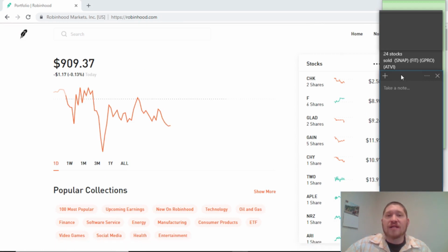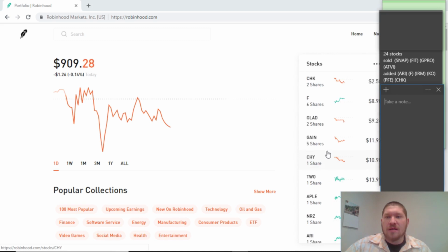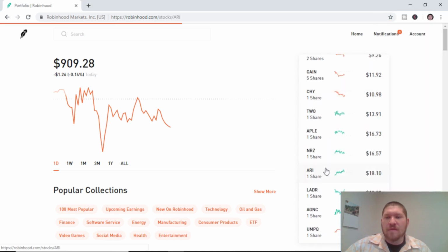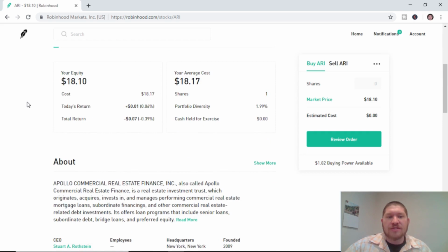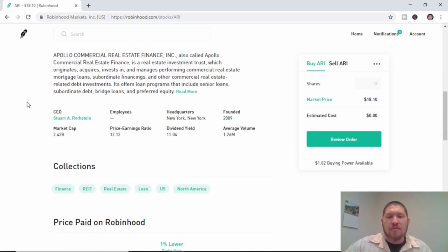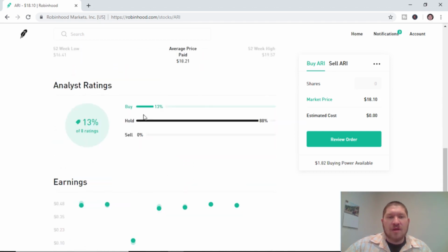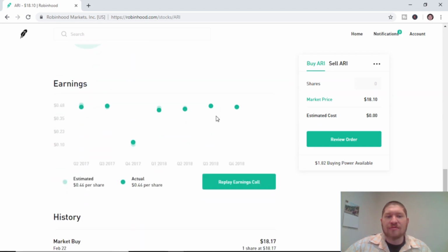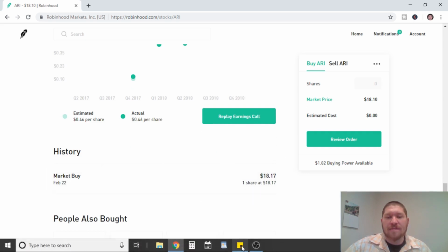Now, positions I've added to my account are ARI. ARI is a really cool company. I just added it a while back, and it's right here. ARI is Apollo Commercial Real Estate Finance Company. They're currently around $18 a share. As you can see, I'm down about 7 cents, but they have a low PE ratio. They got a really nice dividend yield. They have a good rating of 13% buy and an 88% hold, and a nice PE ratio of 46%. So I did buy that company on February 22nd.